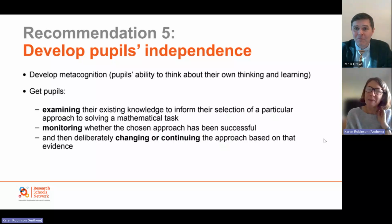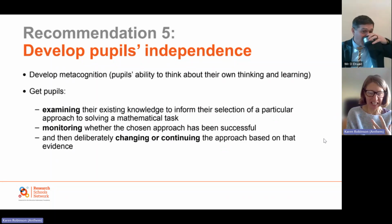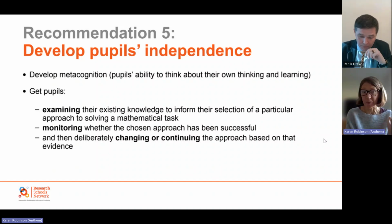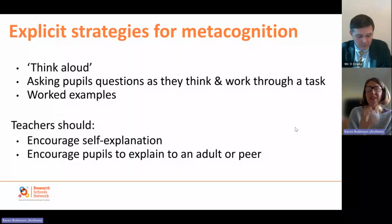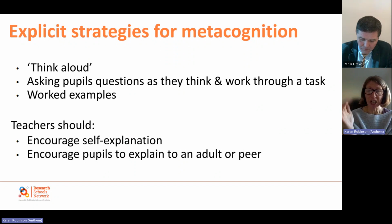So as mentioned before, the metacognition and self-regulation guiding points is the golden thread that's going through all of this. And it's thinking about how we're going to develop their own thinking and getting pupils to examine their existing knowledge to inform their selection of a particular approach to mathematical tasks, but also monitoring what they're doing and thinking about how they're going to change that approach or continue that based on the evidence. There's many explicit strategies for that, and we're going to talk a little bit about that. Think aloud, how we're going to ask those questions, but really purposeful questions as they work through the task.